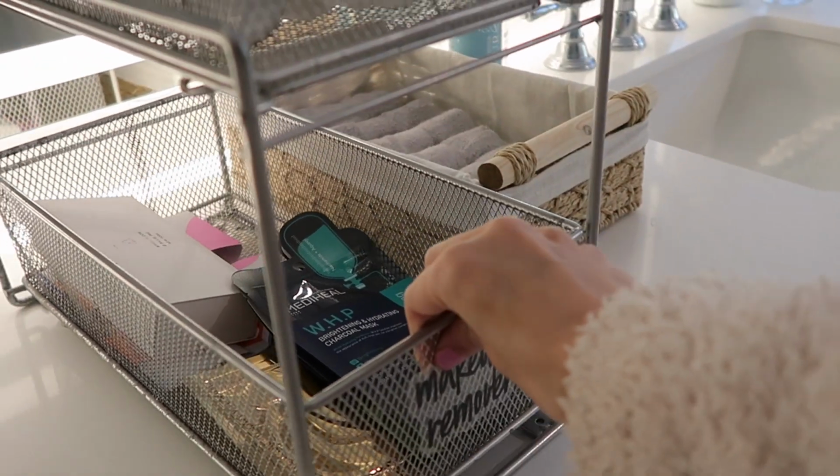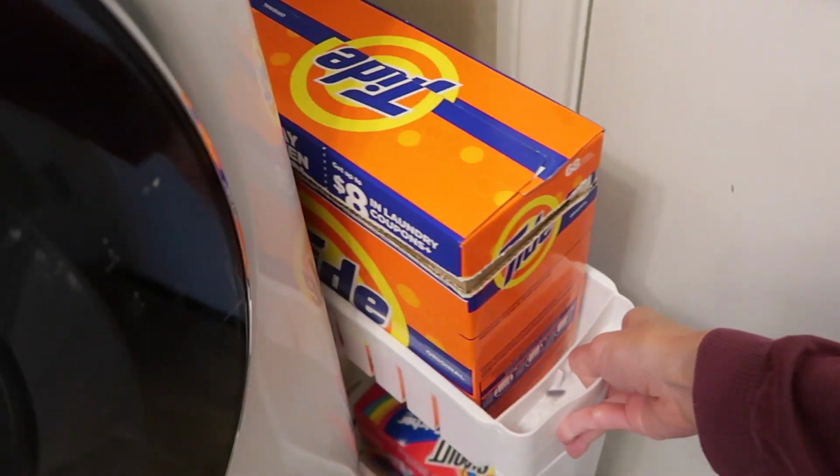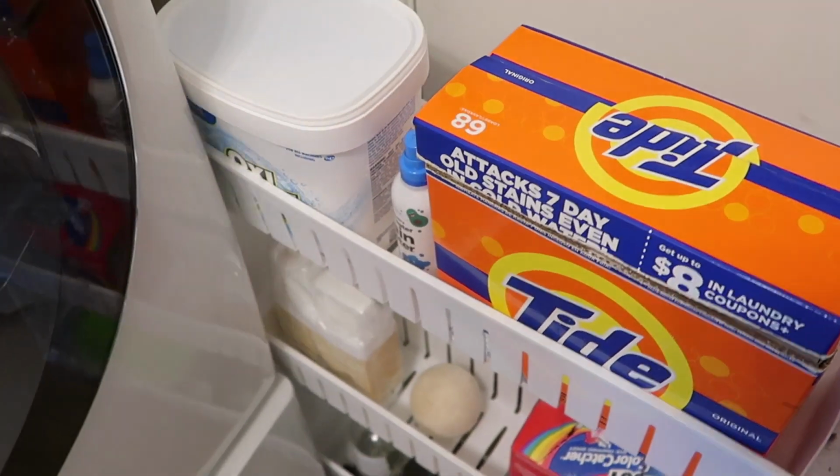Moving into the laundry room. Our laundry room is actually in a very narrow walkway hallway to get into the garage. The best thing that I did in this laundry room: this rollout narrow storage cart. So the key feature on this is how narrow it is.